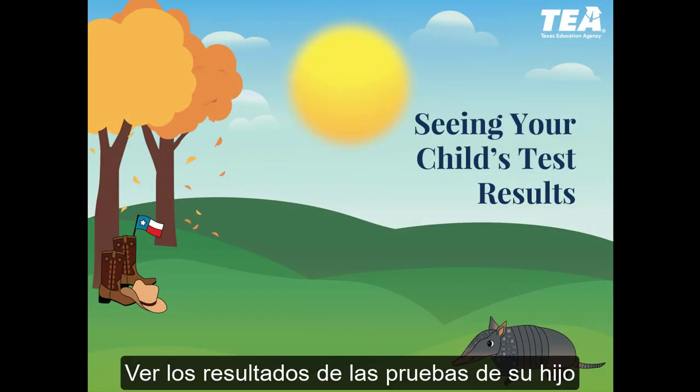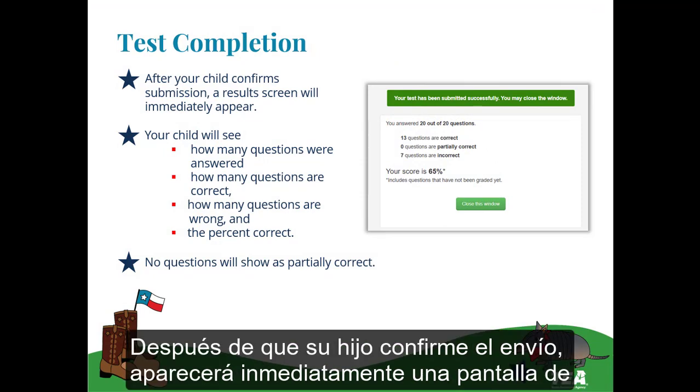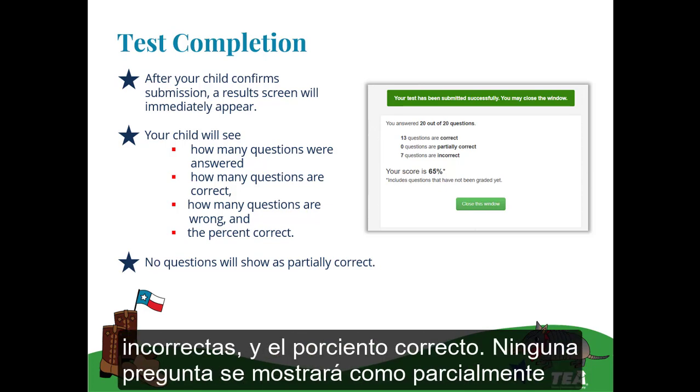Seeing your child's test results. Test completion. After your child confirms submission, a results screen will immediately appear. Your child will see how many questions were answered, how many questions are correct, how many questions are wrong, and the % correct. No questions will show as partially correct.